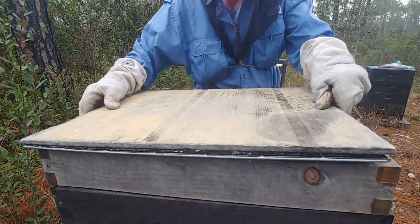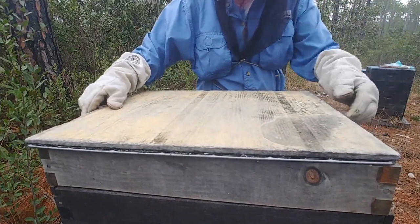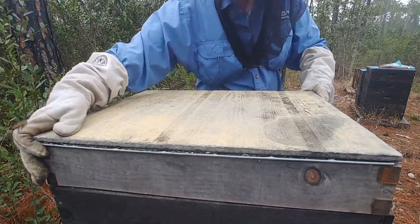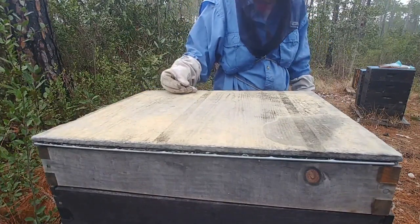Mostly times when you are without equipment, it's probably the sunny days. If you've never gone without equipment before, don't go out in rain. Don't go out in the cool, don't go out in the cloud cover and think that you're going to go in that hive with nothing.